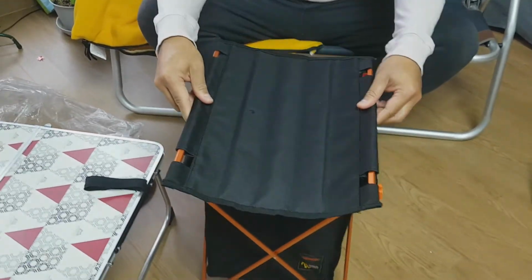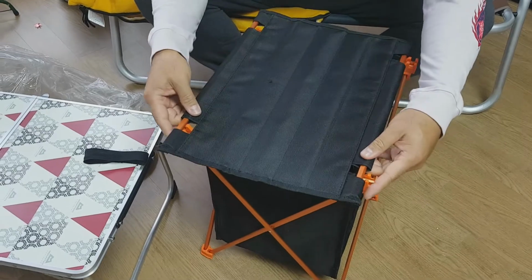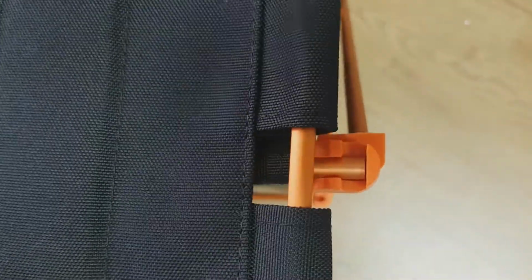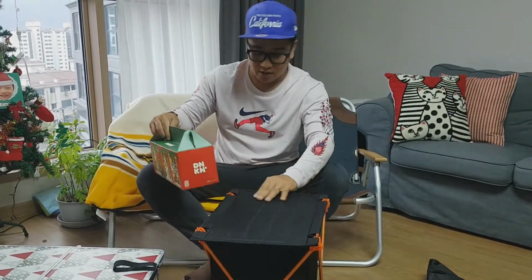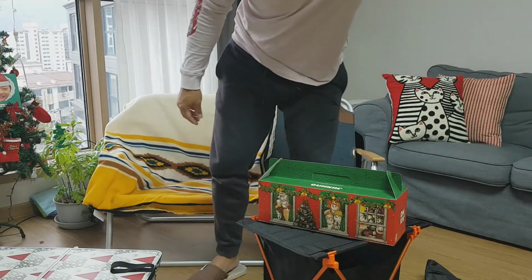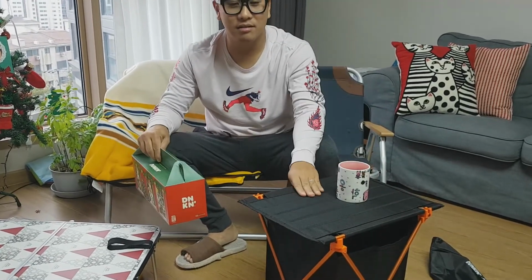Okay. So I have to do like this maybe. Nope. This side. Sorry. Okay, this side. I think this side. Okay, that one. That one. And that one. Oh, it's good. So, yeah, it's good. It's not bending at all. It's very strong. And you can put your cup of coffee. It can be your coffee table. See, I don't have a Dunkin Donut cup, but look at that. Good, huh?